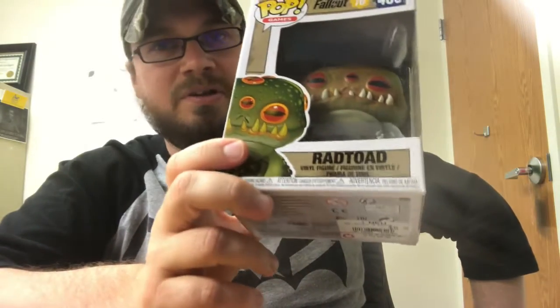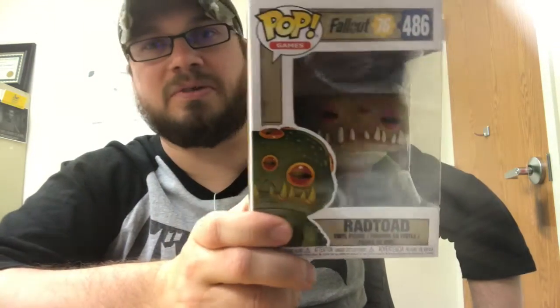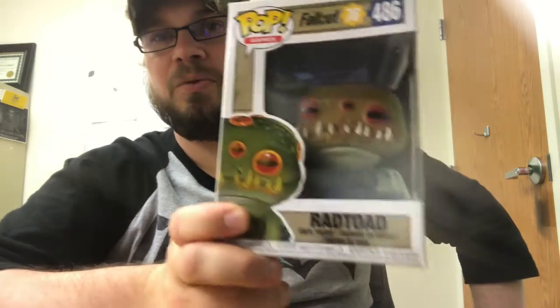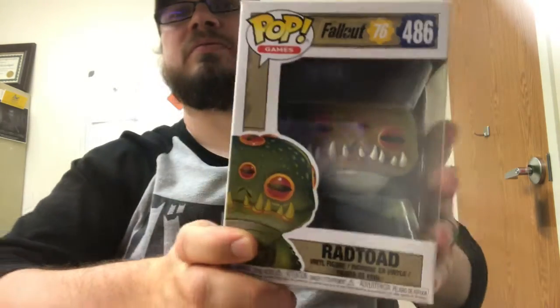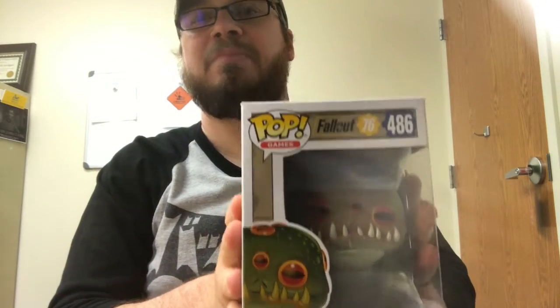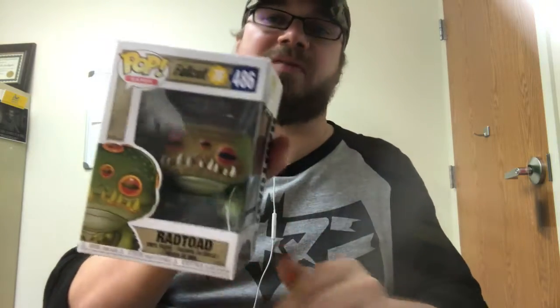Only because, as much as I know a lot of people just have them in the boxes displayed, even though it is a collectible, it's also like a toy, and I think they look better when they're just out on a shelf. Plus the fact I just don't have room to keep them in the boxes, no matter how many I happen to have, and I have a good handful now. Let's go ahead and put this over to the side.